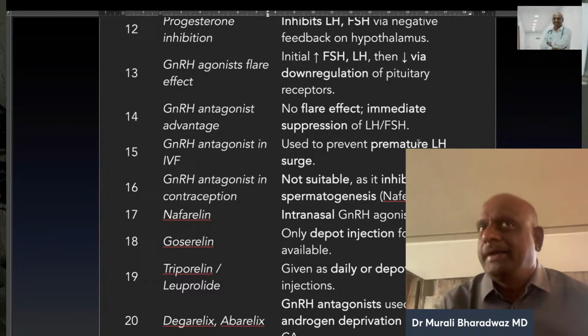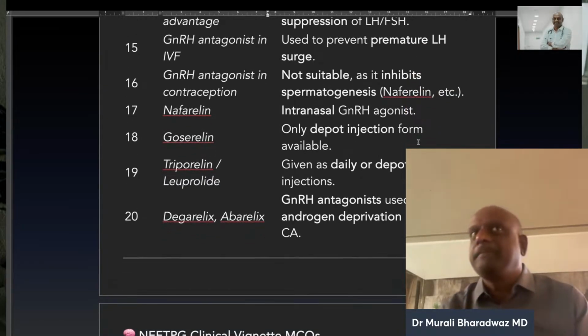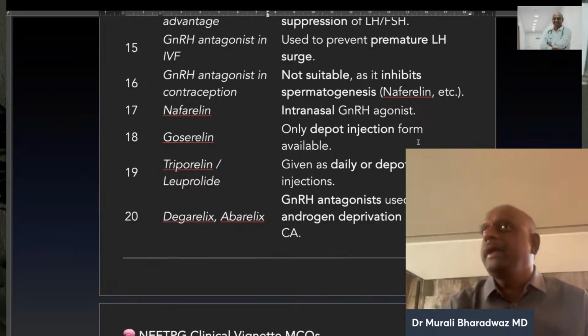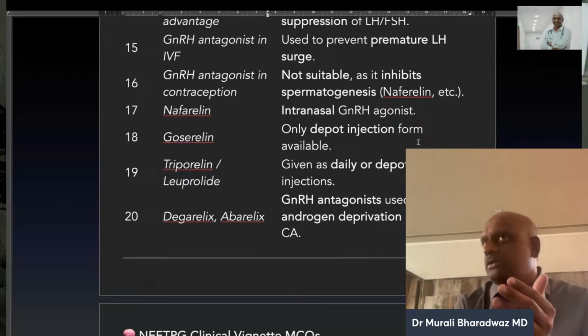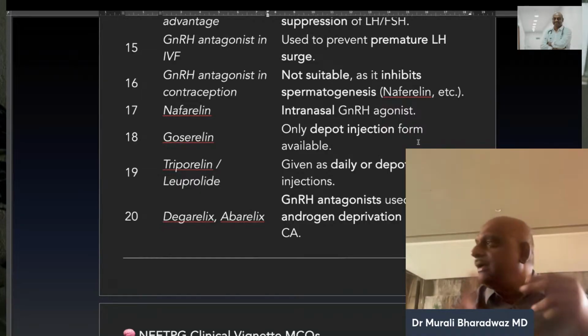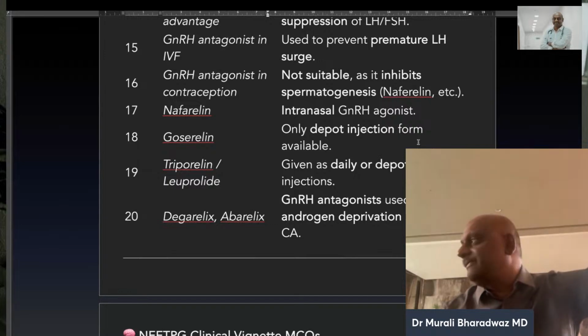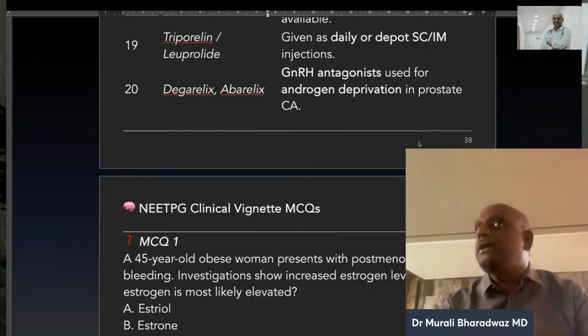So what are the GnRH agonists and antagonists which are being used? Right? You need to know a little pharmacology. Nafarelin, goserelin. What is nafarelin? An intranasal GnRH agonist. Goserelin is the only depot injection form available. They both are GnRH agonists, but if you use them, there is a chance of initial LH-FSH flare-up. Then leuprolide, it is given as a daily or a depot subcutaneous or IM injection. So leuprolide, triptorelin, goserelin, nafarelin. This GnRH agonist is one protocol. What is the second protocol? You can give degarelix and abarelix, which are the GnRH antagonists, which are used mainly in case of prostate cancer to cause androgen deprivation.